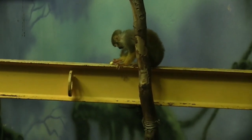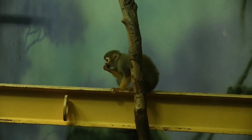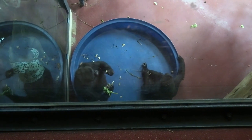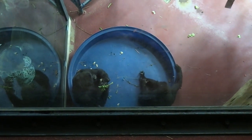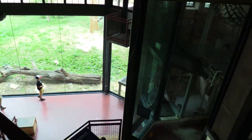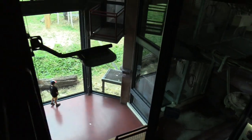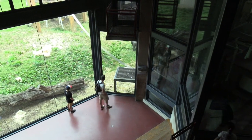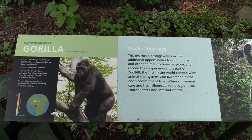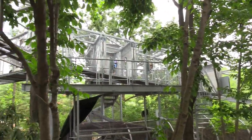Squirrel monkey. The two gorillas. The other two are down in the pool. So it's their choice whether or not they want to be inside or outside. See, they're going back outside. Absolutely their choice. Got the gorilla treeways. So that's really cool, the way they do this.